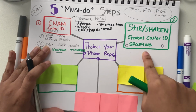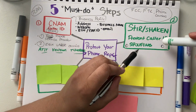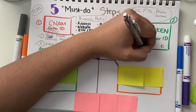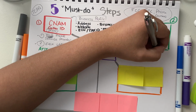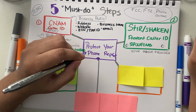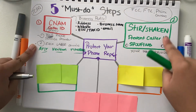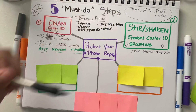I'm trying to simplify it for you guys, right? But that's essentially what that is. So that's what you want to do too. Now, this STIR/SHAKEN, you also have to go back to your service provider, okay? So your phone service provider. All right, so if it's Twilio, if it's Lead Connector, if it's Nextiva, if it's Grasshopper, okay, these two things you have to go to them to do, for these top ones. So this one here and this one here, okay?